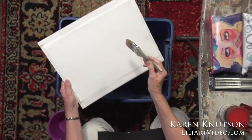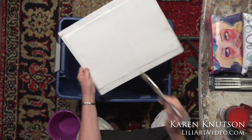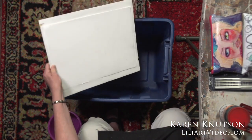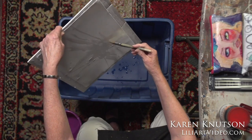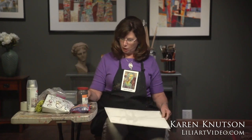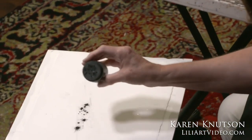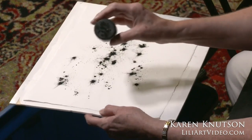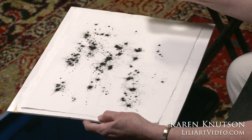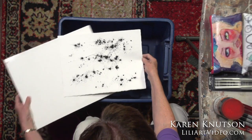So then I like to dip, pour it off and get some drips. All of these later will be maybe indications of branches if you're doing a bird like I'm demonstrating. So now I've got the water on there. Here is the charcoal powder, and make sure that it's charcoal powder and not graphite powder. I poured this into a little spice container, and I will gently just sprinkle this on. Don't get too much. This goes a long way. And I usually don't worry about the edges of the paper. And that's about right.